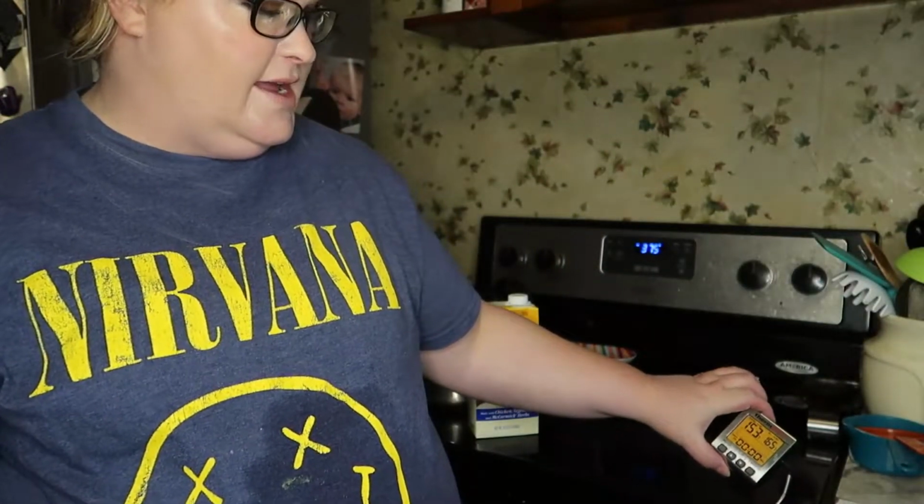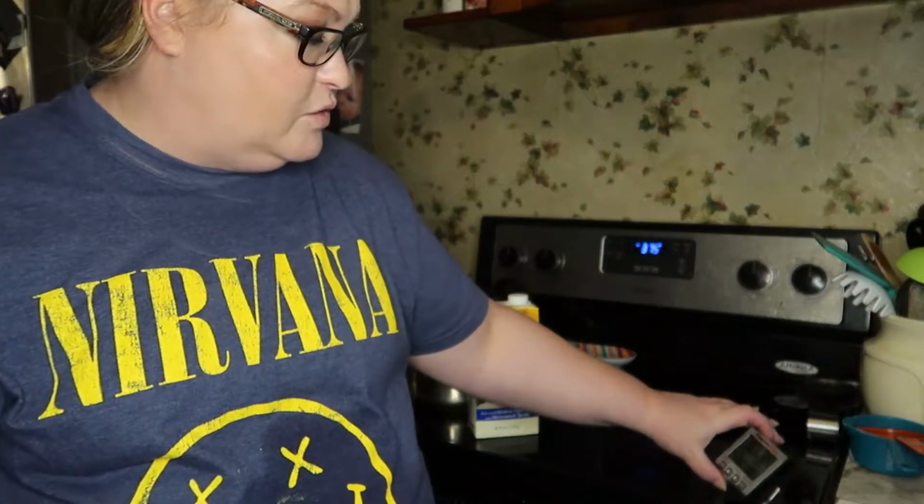I'm gonna go ahead and start prepping some other things. So I have, what do I have done? Cranberry sauce is done. Deviled eggs are done. So I'm going to start working on the stuffing and the candied yams and the mashed potatoes. Because my meat thermometer says we're at 153 degrees.